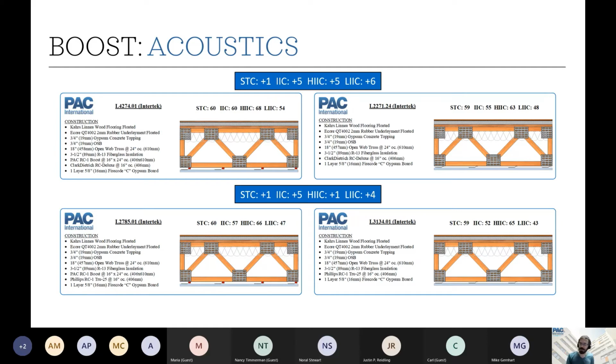So we gain a little bit in the STC, and that's somewhat limited by lab flanking limits and things. I won't get into that, but you gain 5 points in the IIC, also 5 in the HIIC, and 6 in the LIIC. And then if we come to the other resilient channel, in this case it was a Phillips channel, again we gain 5 points in the IIC, less in the HIIC, and a smidge less in the LIIC. But we see these big bumps in the IIC performance.